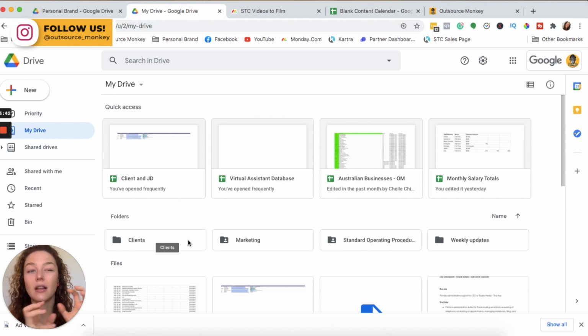So we've outlined the tasks in the contract as to what the virtual assistant needs to be doing, because we just had a couple of issues with clients expecting their VA to be able to do things that they actually couldn't do, and they didn't outline that before they began. So we always put it in the contract now, just to make sure that it's very transparent for both.